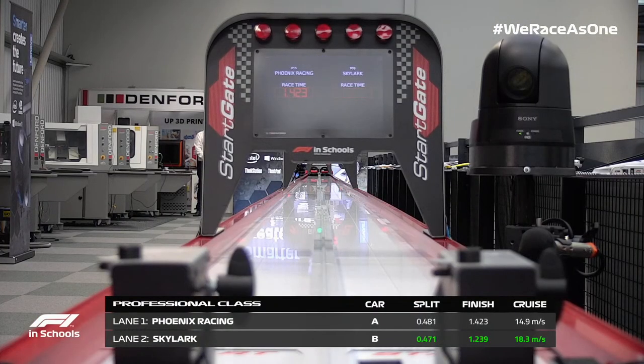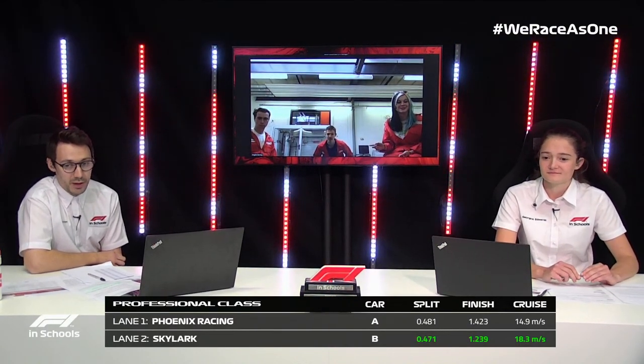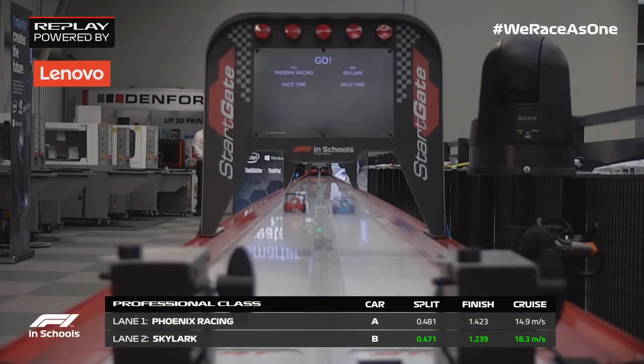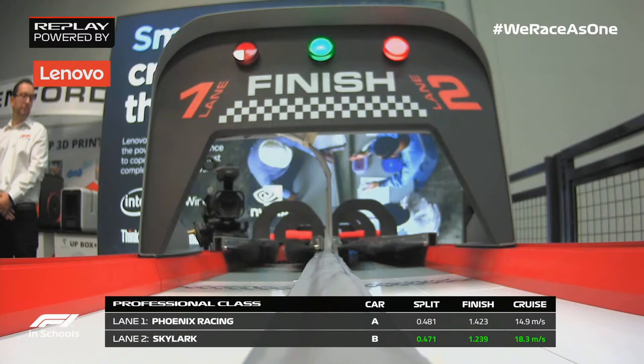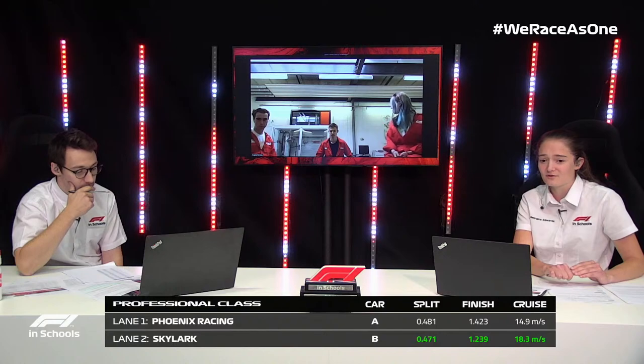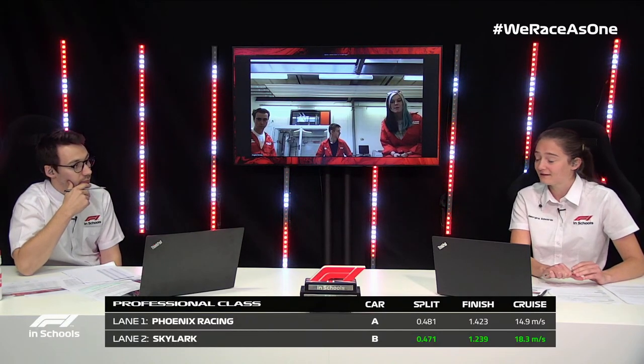Ooh, even closer that time. Yeah. Phoenix Racing catching up there, 1.423, so good time there. Watching it again, good start from Phoenix Racing, and then sort of tails. Went through the sector gate at about the same time, so only a hundredth of a second different there, and then the finish, but Skylark just taking a little bit faster through the second sector to gain the win.